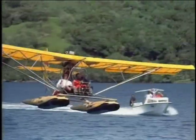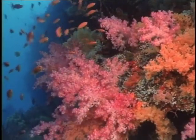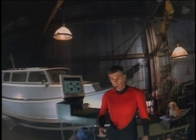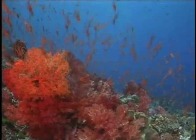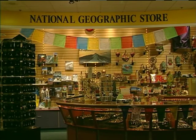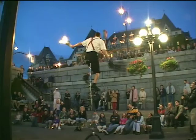To complement these exhibits, the on-site National Geographic IMAX Theater offers films with natural history themes. The great coral reefs, incredibly beautiful, but desperately endangered. Join marine cinematographers Howard and Michelle Hall on the most spectacular underwater adventure ever filmed. The selection is always changing, but could include whales, bears, the forces of nature, or coral reef adventures.